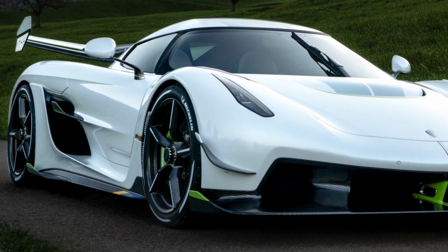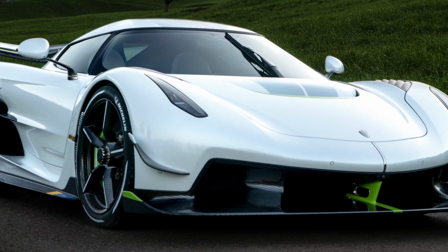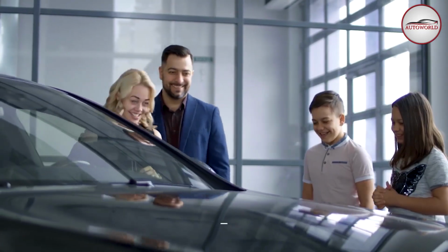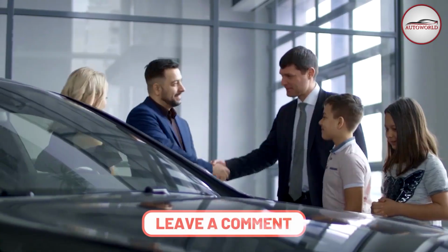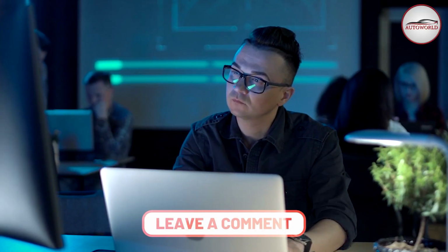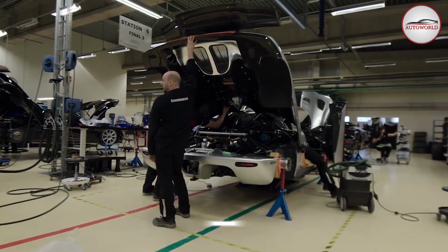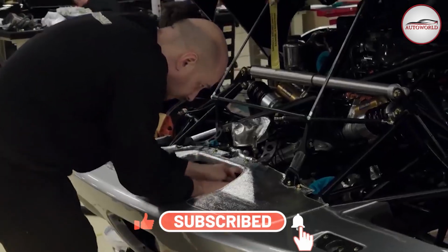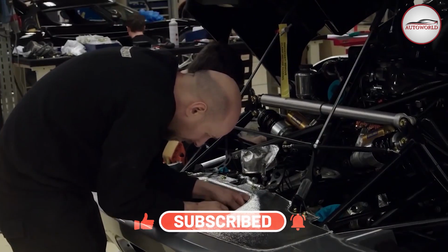The Gemera, like the company's other vehicles, is also so absurd that it is free to go by any name it wishes. Most of us won't ever have the opportunity to drive one of the 300 that will be produced, let alone think about purchasing something so uncommon. However, it's always entertaining to observe what a bunch of individuals can accomplish when they're not subject to the limitations that traditional automakers are.